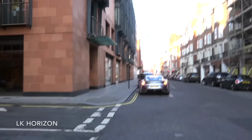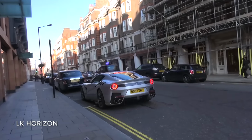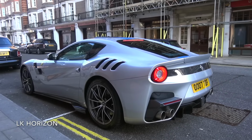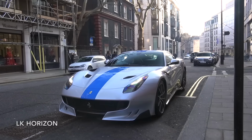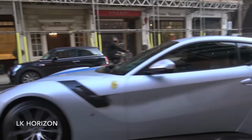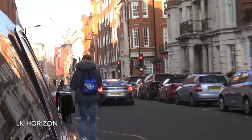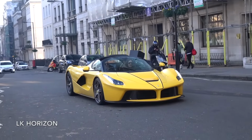Unfortunately, we missed the Koenigsegg, but the TDF just drove past as we were getting here. So here it is. So that was us just talking about missing the CCX. Here's the LaFerrari Aperta.